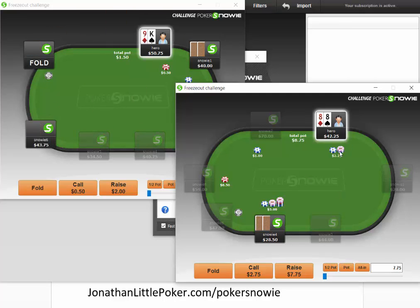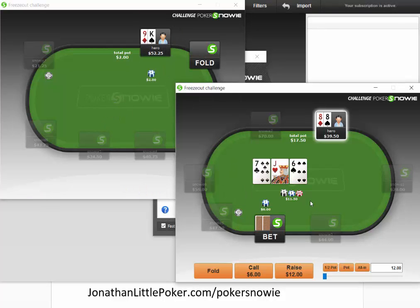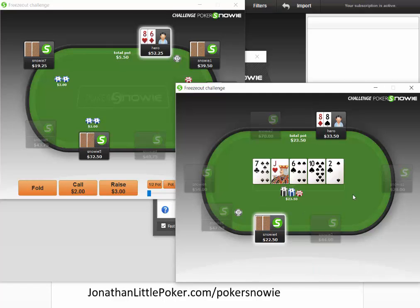All right, so I raise under the gun. This guy 3-bets. I think I should call this and set mine. Seems reasonable. Probably check calling the flop one time with pocket eights. Really praying for a check from him on the turn. And then I think we need to check the river. Not much value in betting in my mind.